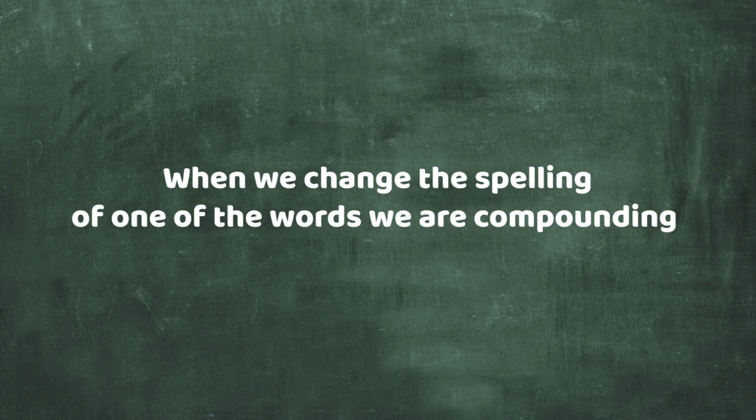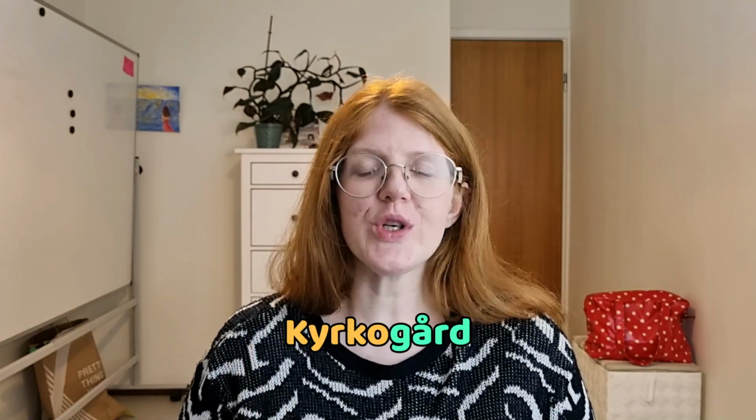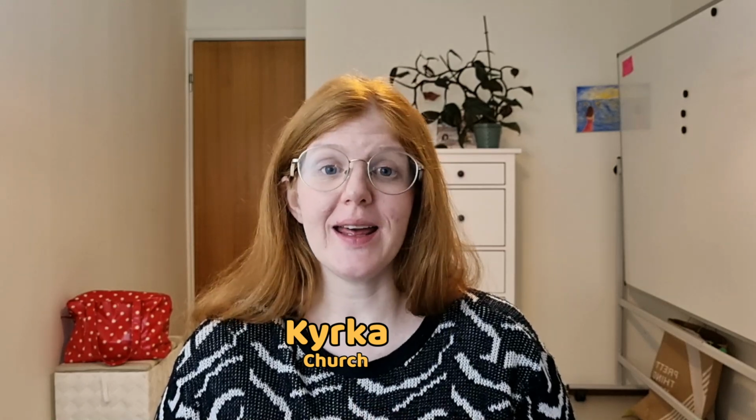So that was it for adding s to the compound word. But like we said before, we also have some other strange cases, like when we change the spelling of one of the words we are compounding, just a little bit. We have, for example, the compound word kyrkogård, which is how we say cemetery or graveyard. So this compound word actually consists of the word kyrka, church, and gård, garden. But we don't say kyrkagård. No, we say kyrkogård. And this is kind of due to an old conjugation rule in Swedish that we don't use any longer. We made it easier.